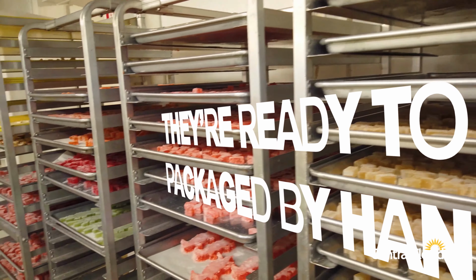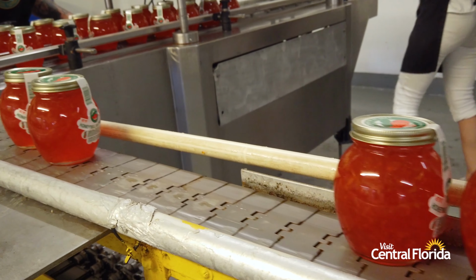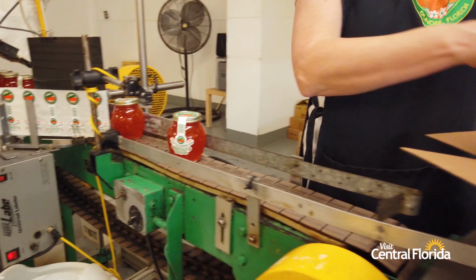But there's more than just candy at Davidson of Dundee. Later we added the marmalade. So we got the marmalade factory with the orange marmalade, and we do over 100 varieties down there. Honeybell marmalade, guava jelly, jalapeno, key lime, so many things.